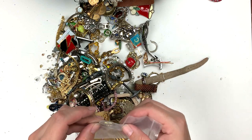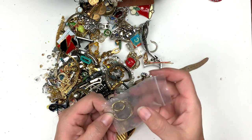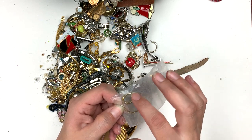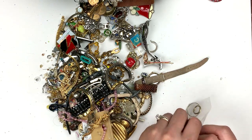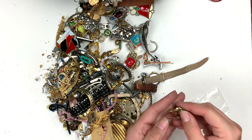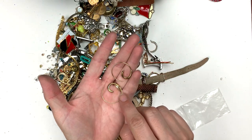Here we have... Oh, if you remember from a couple videos, they have these in silver. They're the wire, and they've got the big drop right there. Earrings. Pretty cute. I don't know why I'm leaving them in there. I should just take them out because the bag is dusty. But yeah, they're fun. So that threads through your ear.